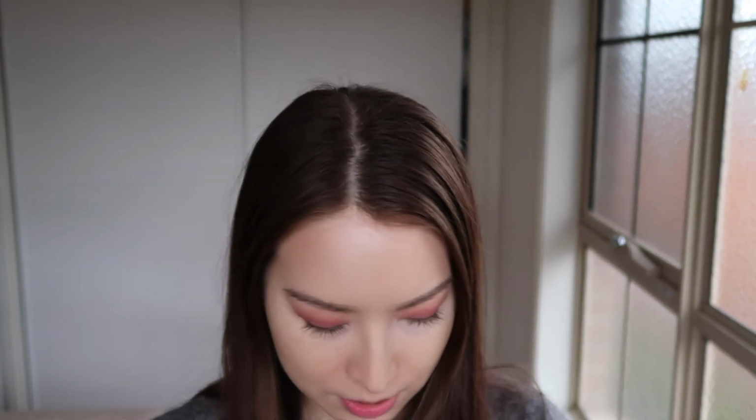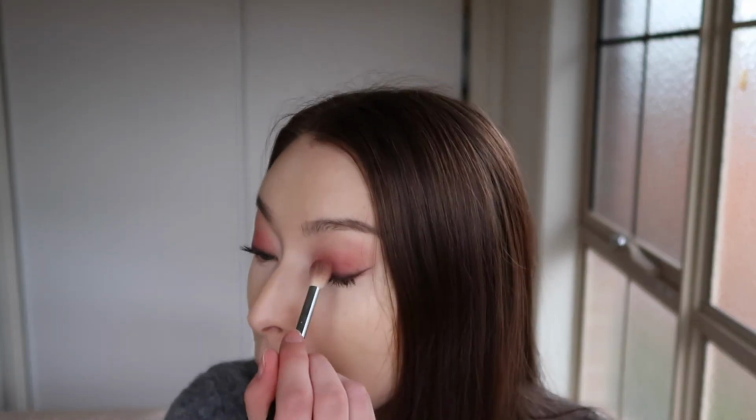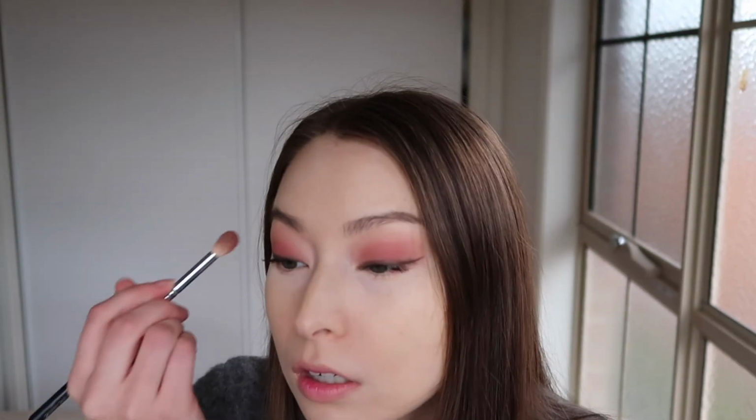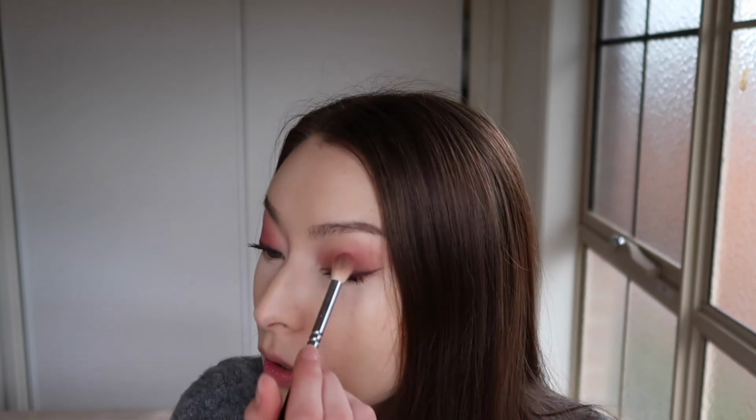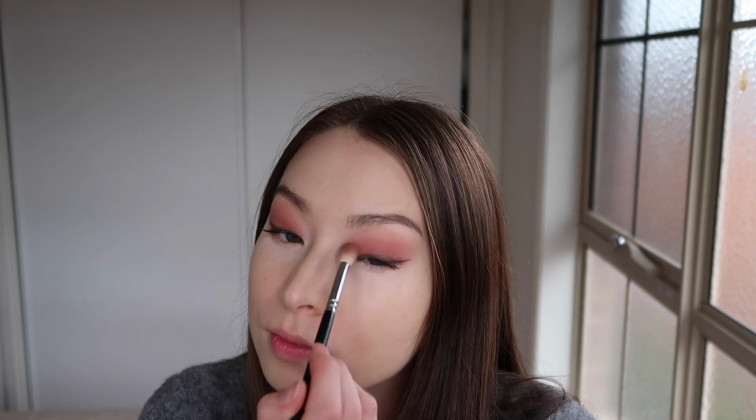I might actually add a little bit more of this pink eyeshadow, just because sometimes when you have everything else on, you can lose it. It looks a bit stronger now.